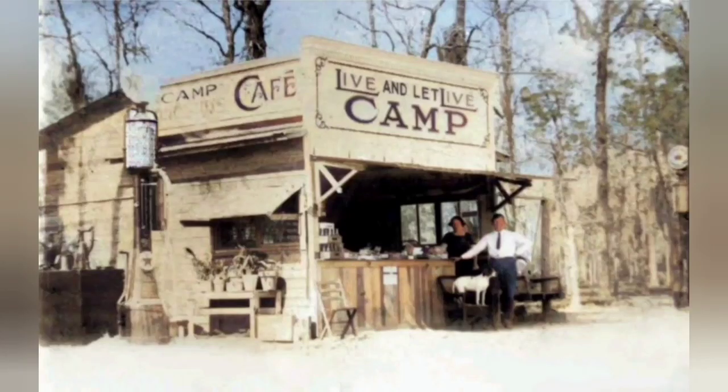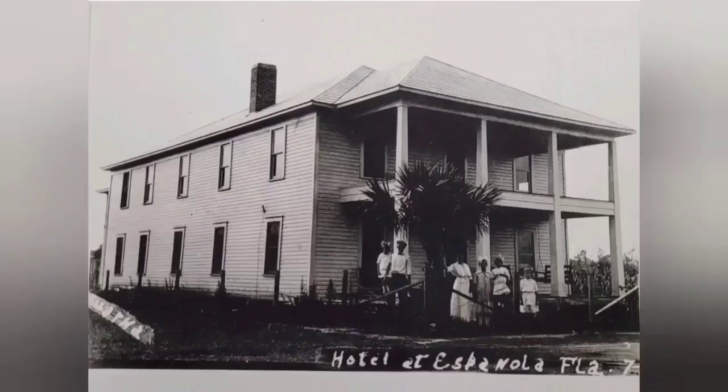When we got into Espanola, there was a gas station, there was a tin can tourist camp called Live and Let Live. There was a hotel, some stores, and then you got into Bunnell, and it was starting to grow. But what I'm sitting on is the beginning of Florida tourism, and the area that we were out in the woods in, just like everything else, they're looking at developing around it. Brick Road was put on the National Register of Historic Places in 2005, at least our section was.